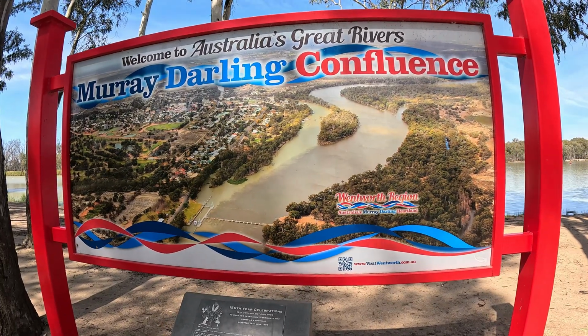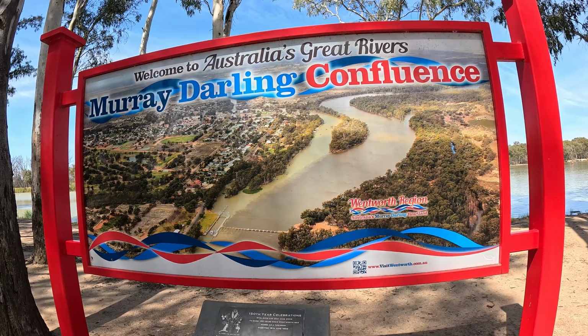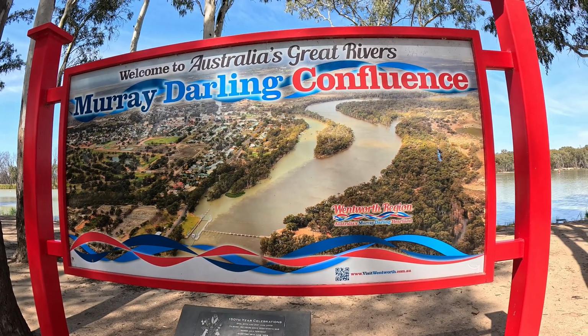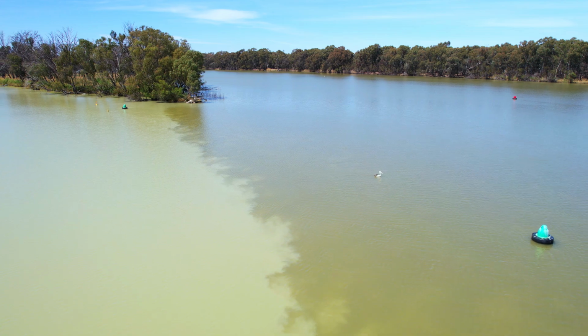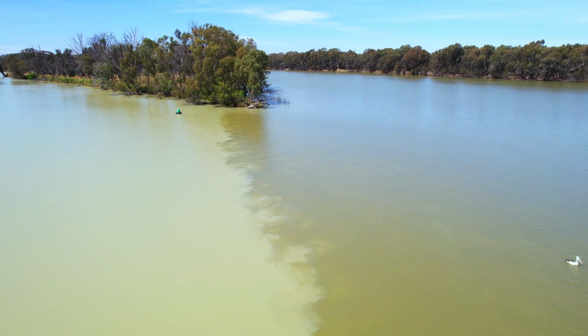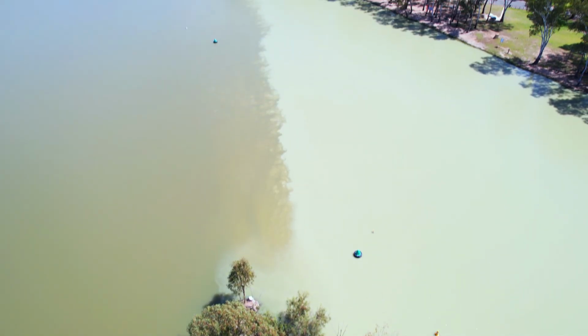You can see by the picture what it's going to look like. So where it meets, the waters don't mix. They call it a confluence. So that's the new word for the day. Confluence. Don't ask me to spell it. But yeah, I'll put the drone up and we'll fly over it a little bit and have a look around. Really cool how it does this, eh?